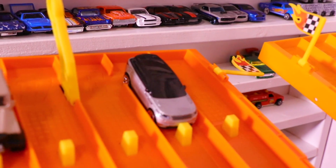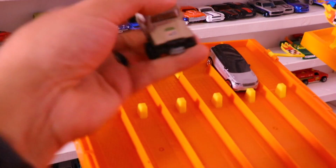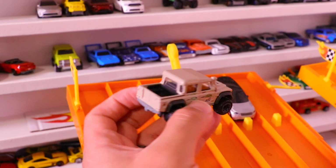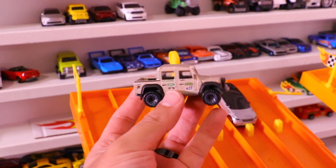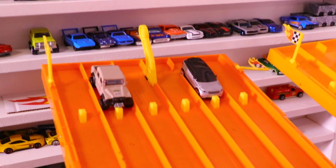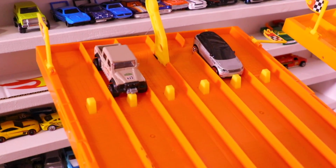There it is in lane number 2, and it is going up against the Land Rover Defender Double Cab. Check this one out. A very popular casting that was released first last year. This is one of the original releases of it. I love the color of it. I love the big, mean, aggressive look of the Land Rover Defender Double Cab. Let's see if the Range Rover Velar can beat it. Here we go, race number 2. On your mark, get set, go!